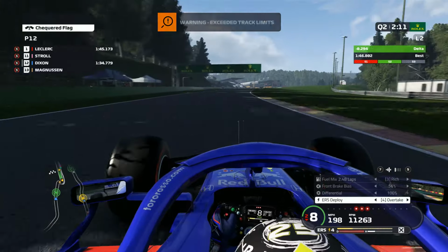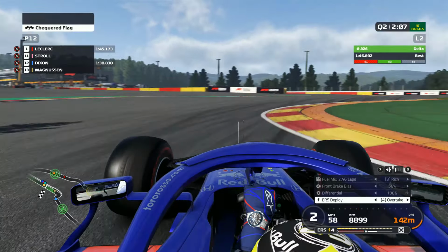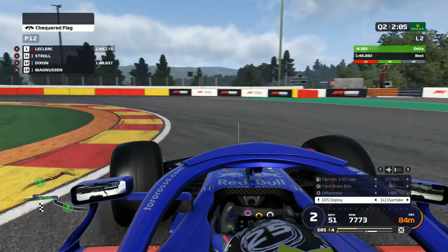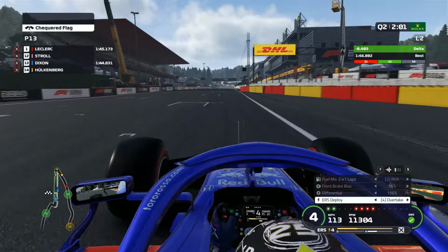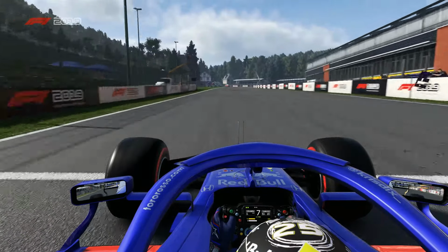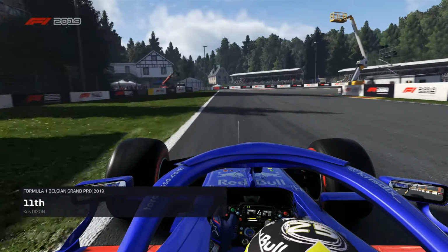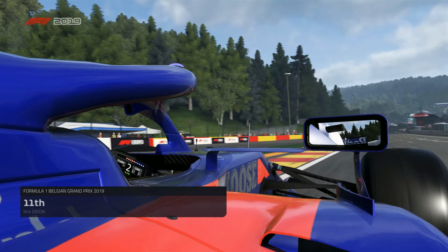We're a couple tenths up at the moment, nearly 3 tenths up, coming into the bus stop chicane. Got to try and maximise these corners as best as possible to try and make sure we get past Lance Shaw and whoever is ahead above us. You can see we're losing a little bit of time on the exit. We come through and we improve by quite a lot, nearly half a second, and it's unfortunately not good enough for Q3. We're in P11, and it's slightly depressing.